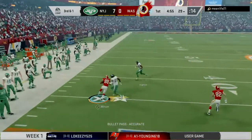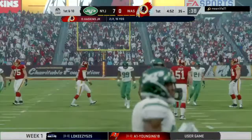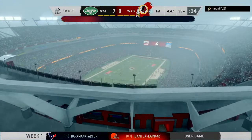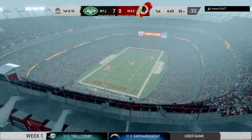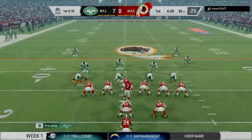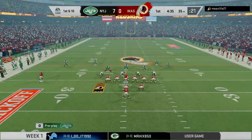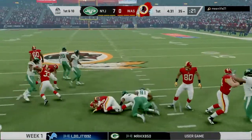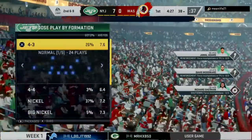On 3rd and 1, it's Haskins. And Wilson has it. And he's going to have the 1st down yardage to the 35. Able to get what they need to keep the drive going with a 6-yard pickup on 3rd down. Ball up to the 35 now as they come up on 1st and 10. Here's Geis. And the hole closes quickly there. He gets maybe a couple up to the 38.